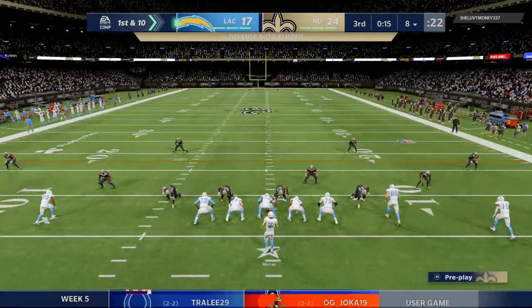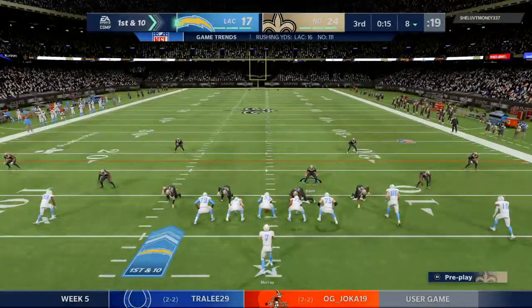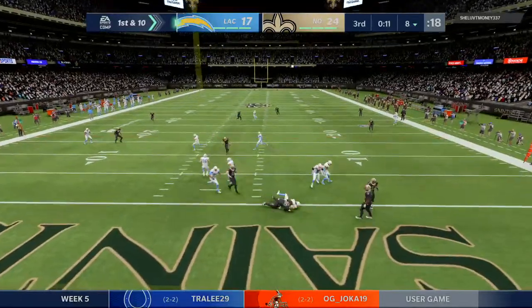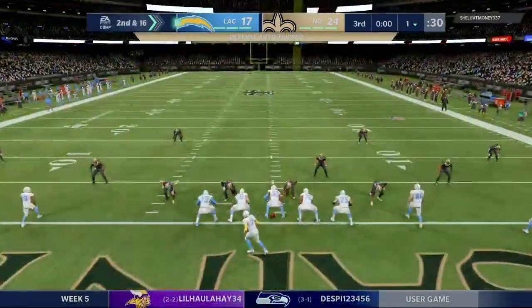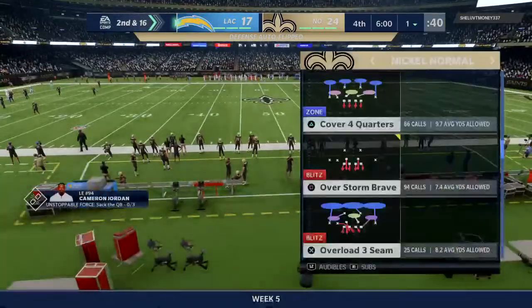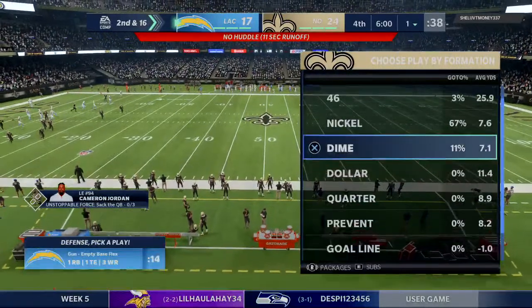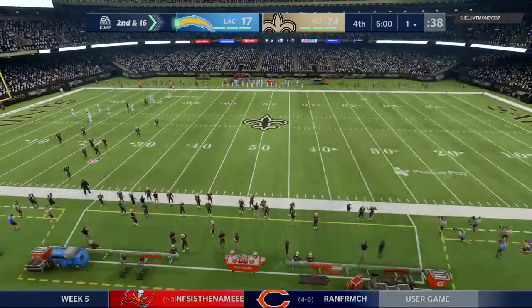The Charger drive about to get going. And with 3 interceptions thrown already, we'll see. Do they rely more on the ground game here? They may have to change things offensively to try and settle things down, not just for the guy throwing the ball, but for the rest of the offensive unit, because their confidence has to be shaken a little bit. And you just wonder, is the backup going to start to warm up a little bit over on the sideline?